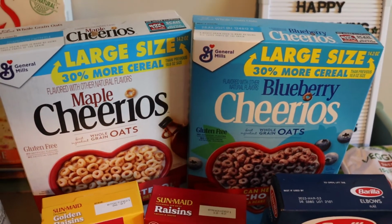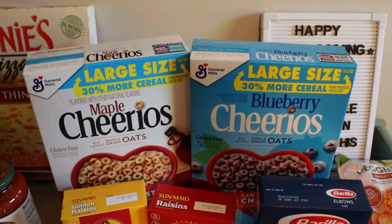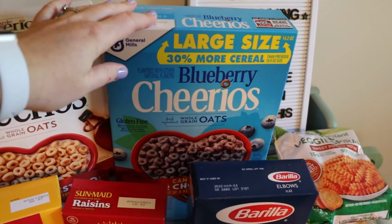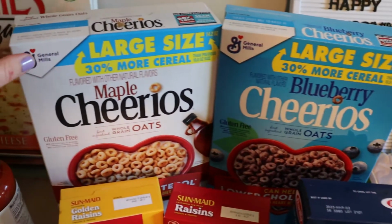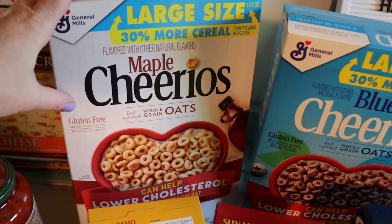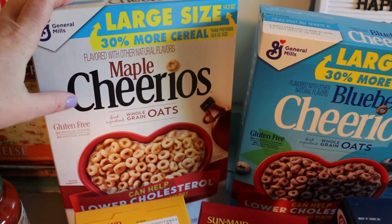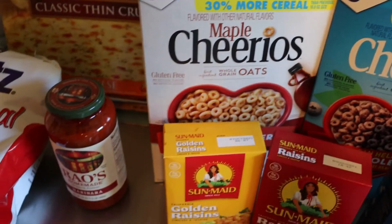I also grabbed 2 different kinds of Cheerios. We had a coupon. It was $1 off if you bought 2, so I tried the blueberry Cheerios. We've had often and like them in this house, and I don't know that we've ever tried the maple Cheerios, but it seemed seasonal and fun, and I figured it wouldn't be too offensive, so we'd give that a try.